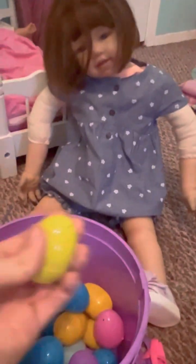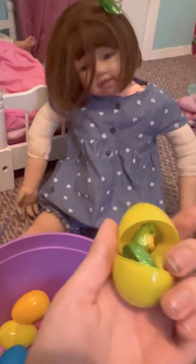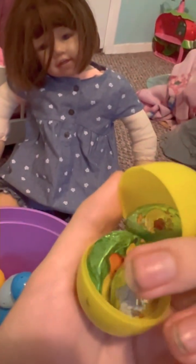All right, Michelle, let's see what you got, miss. Ooh, you got 2 chocolate eggs and a chocolate coin. Yummy. This one is a duck, and this one is a rabbit, and this one's got a little duck on it. Oh no, it's melting. That's okay. We can always put it in the freezer, let it harden back up, huh?